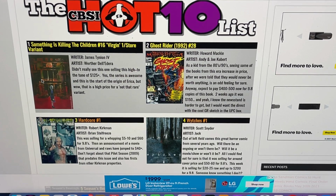Issue 16 is going to be the origin of Erica Slaughter, the main character in the series, and this is an issue that obviously is getting attention. But the store variants, I think so far I'm up to at least 5 or 6 store variants of this issue. And you know me, I do like store variants. I buy them, but there are so many out there right now. There's probably 40 or 50 store variants of this issue.